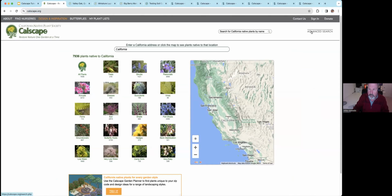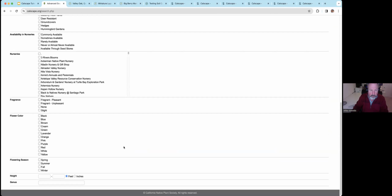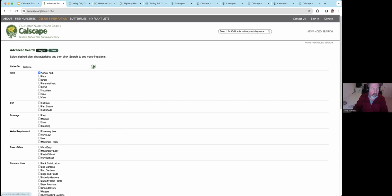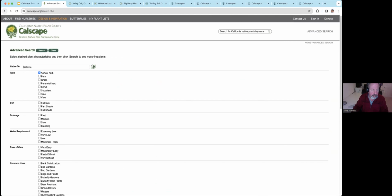So advanced search is going to get more prominent, apparently. This is the way this works. A lot of this is different ways of doing things. Here you have native to California, but if you want just the annuals, you can just click that, and then you hit search, and it gives you all the annuals.